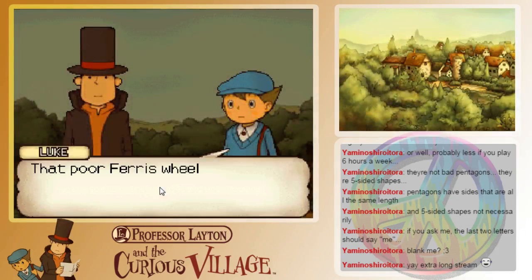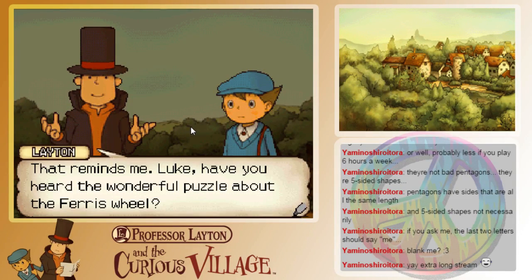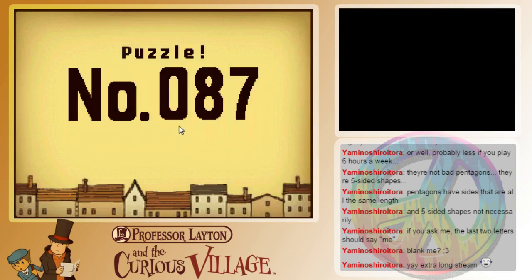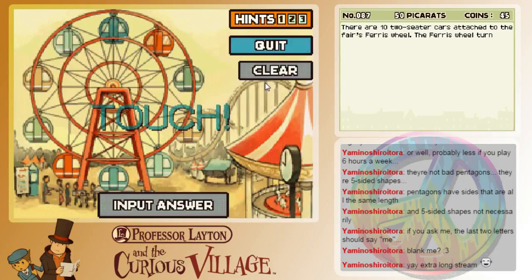Oh. Something is here. Poor Ferris wheel is totally destroyed now. That reminds me, Luke, have you heard this wonderful puzzle about the Ferris wheel? I guess there are hidden puzzles here. Bloody hell. Well, not hidden ones. Puzzle number 87, Ferris wheel riddle. So I better check where the tent fell apart too.